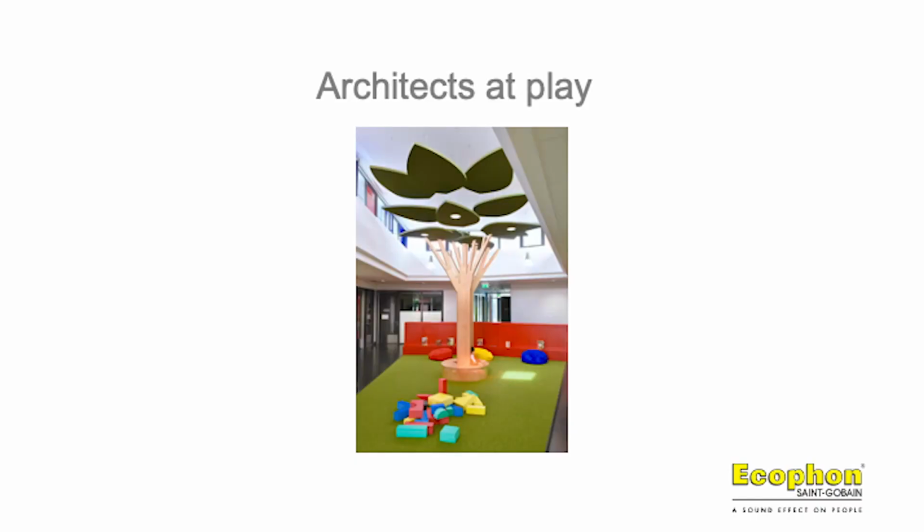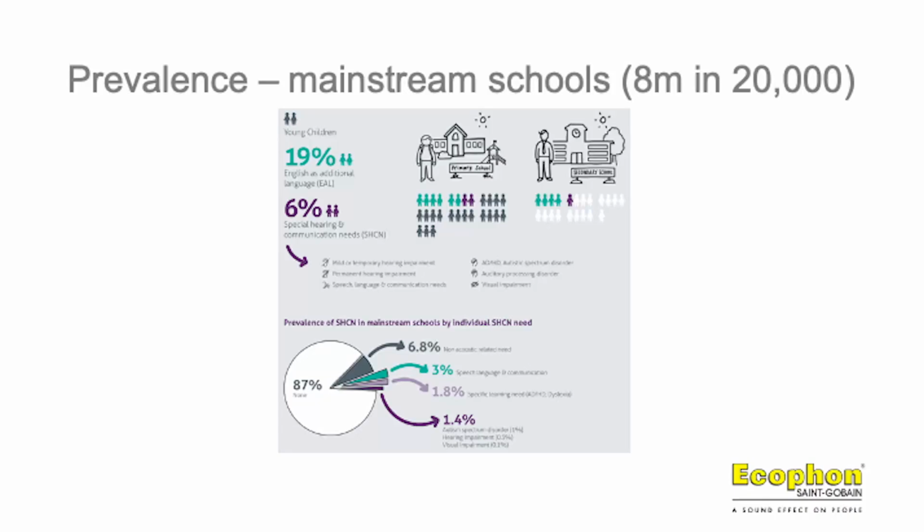I love this. We didn't come up with this. This was an architect called Graham Ogle in Northern Ireland. That learning space has optimal acoustics, great reverberation, low ambient noise levels, created by the biophilic acoustic rafts, which are the leaves. The green leaves are acoustic rafts. The children love to sit on that seat at the bottom and will get all the benefit as though they were outside sitting underneath a tree with great acoustics and the feeling of being back to nature.